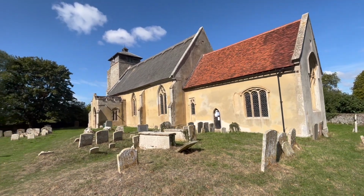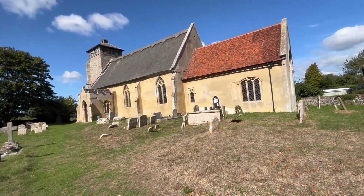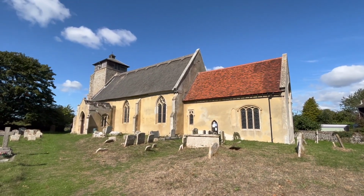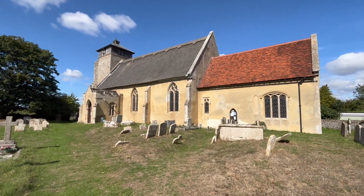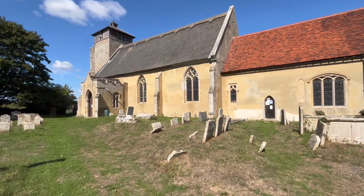Then you've also got a thatched roof, which you do see, but you don't see too often. And then you've got terracotta tiles on the other one. And then finally you've got the tower, which looks like it either fell down or it just wasn't finished, and they just sort of put a shed on top when they got halfway.